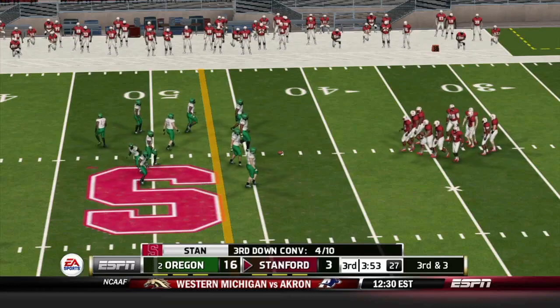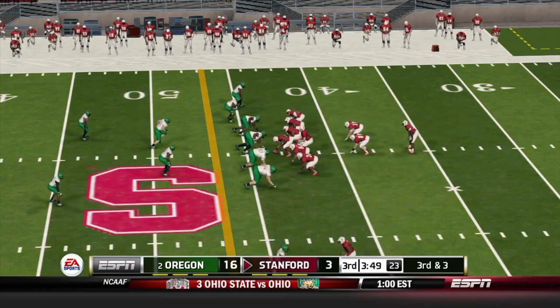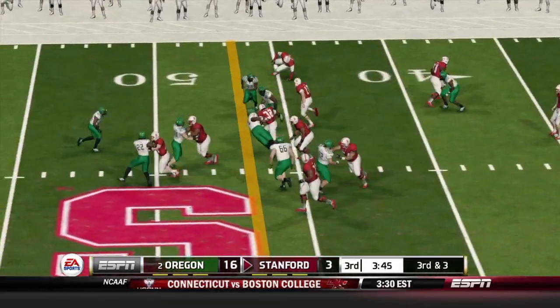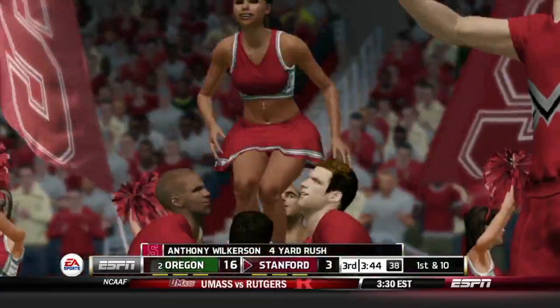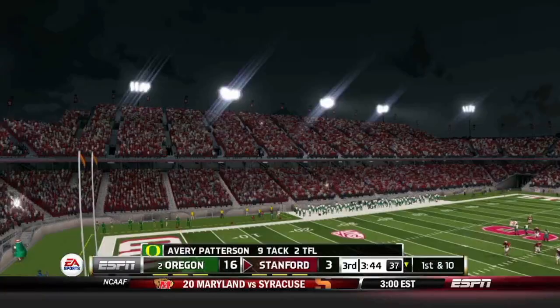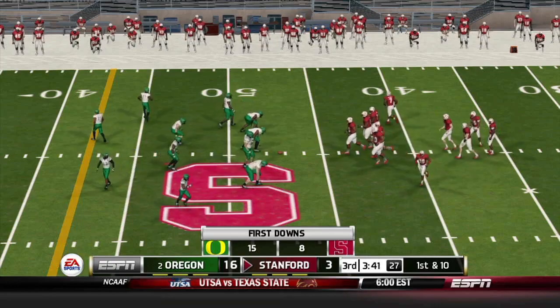Tight end left, tight end left. Four down. 35's the mic. Here we go. Nice run, and he's brought down. First and 10. Ball on their own 47.